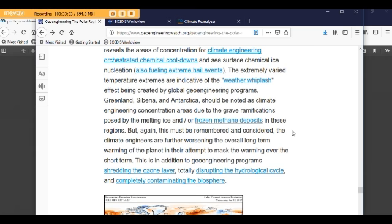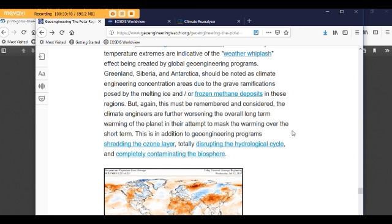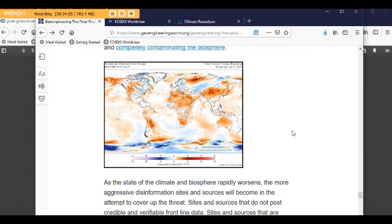And we know about those. We talked all about those. But again, this must be remembered and considered. The climate engineers are further worsening the overall long-term warming of the planet in their attempt to mask the warming over the short term. This is in addition to the geoengineering programs shredding the ozone layer and totally disrupting the hydrological process and completely contaminating the biosphere. So it's all broken.